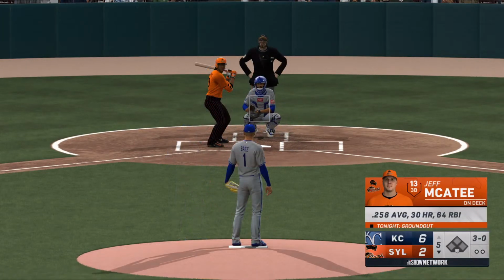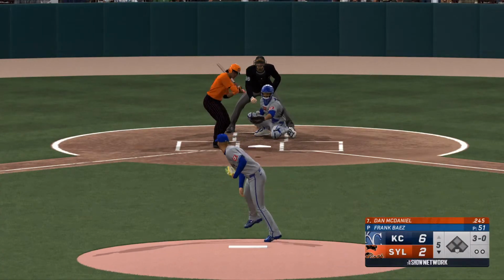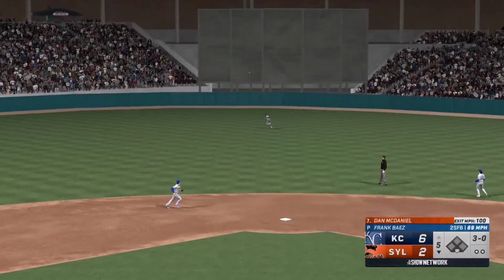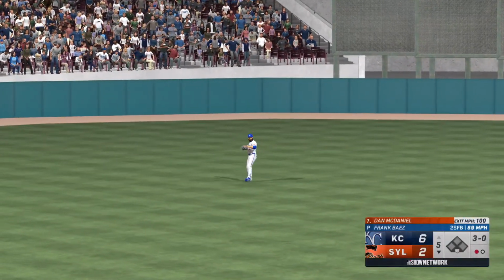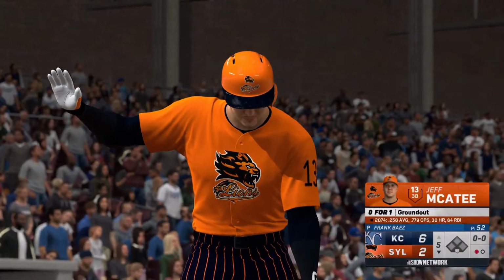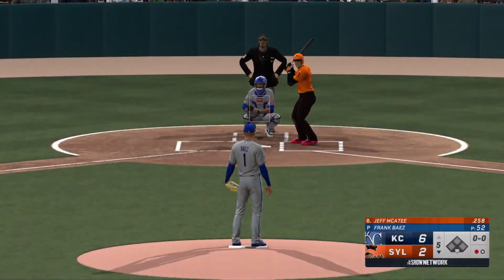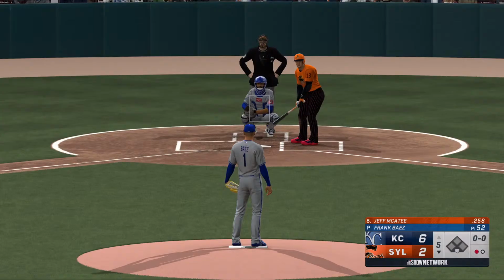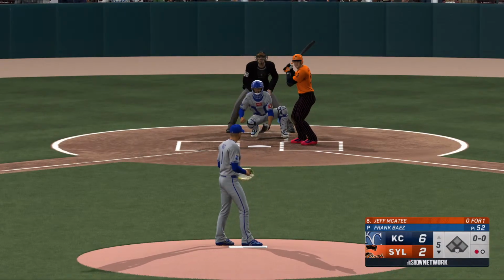Next offering is in the dirt. Well, I would expect in this 3-0 count, you're taking all the way. See if they'll walk you. Out of line, out towards center. And there's one away. Man, that's one of those at-bats where you have to remind yourself it's about the process. He did everything right there. Nothing to show for it. But in your mind, you have to convince yourself that it was a very good at-bat.